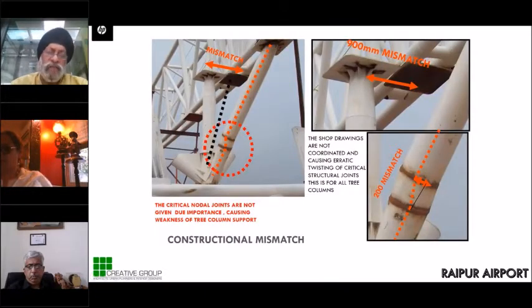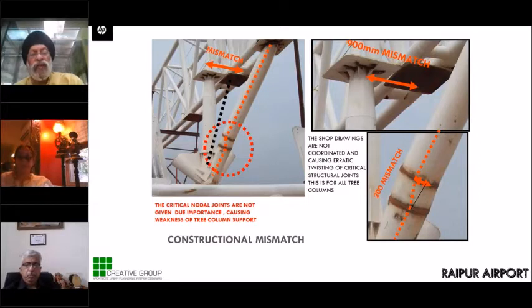Now see this. This is that side. What happened? There, from the tree column to the truss, there is a mismatch which is more than 1 meter.